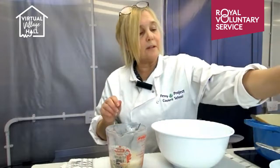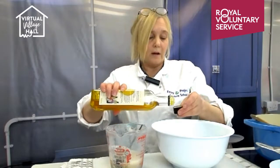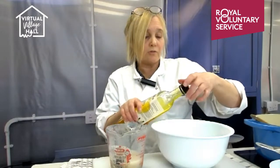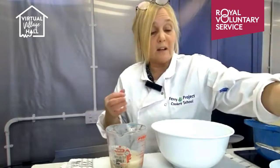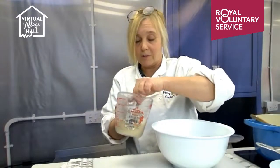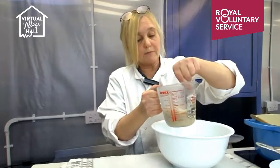And I'm also just going to add a little tiny bit of oil. I'm just using a little bit of English rapeseed oil here, just because that helps make the bread a little bit more supple and soft. And it'll make it last slightly longer as well, unless you've eaten it too quickly, which is what I tend to do. Right, so I've just put that fresh yeast in there.